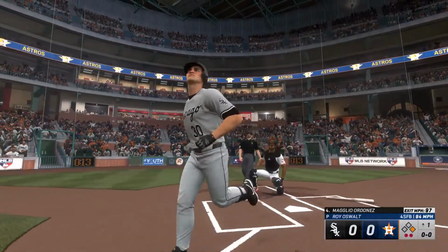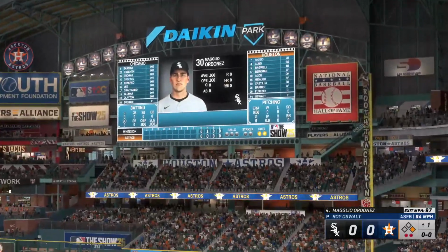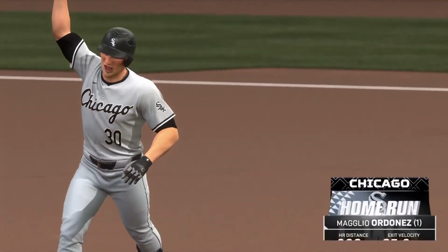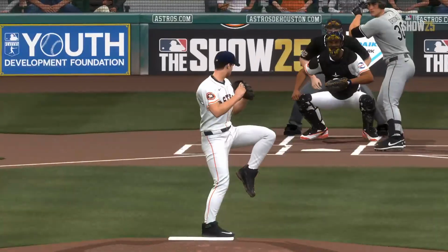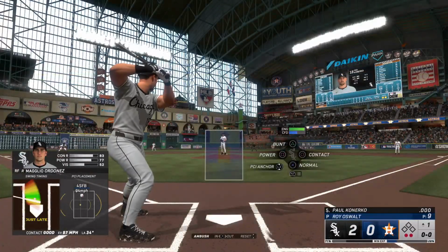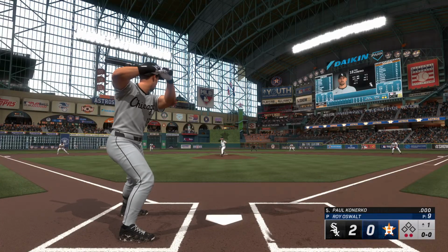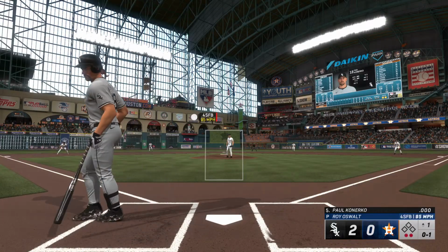Swing and a ball ripped to right field. Let's go, one, bring it back, out of that field. It is gone. Yes. That'll fire up the dugout, and the White Sox jump out in front. It's 2-0. They wasted no time in that at bat, swinging at the first pitch, and he punished it.